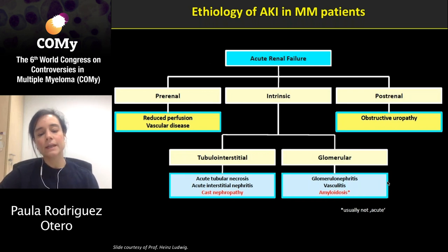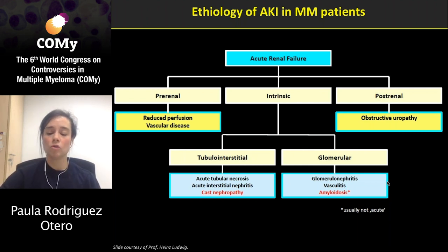Focusing on acute kidney injury, it can be of different origins. It can be of prerenal mechanism due to reduced perfusion, such as, for example, in the case of a patient with dehydration because of diarrhea. And it can also be related to a post-renal origin, for example, due to an obstructive uropathy in the context of, for example, a pelvic extramedullary mass. But in the majority of the patients, the damage is intrinsic and can be either in the glomeruli space. So this is typically the case for amyloidosis, for amyloid deposition, and also is the case for light chain deposition diseases, or can be a tubulointerstitial damage. And this is typically the case for the cast nephropathy that we are going to focus on.